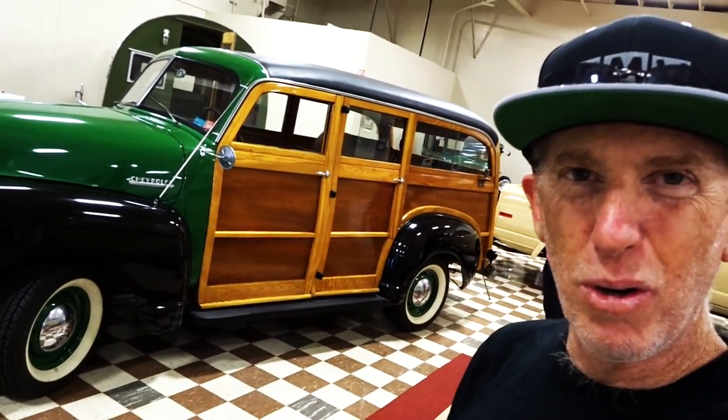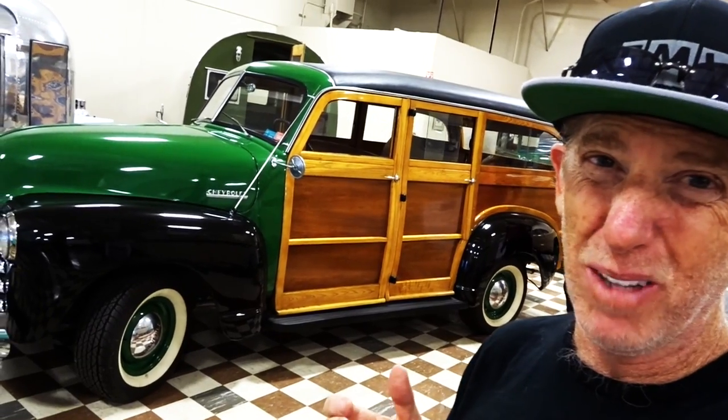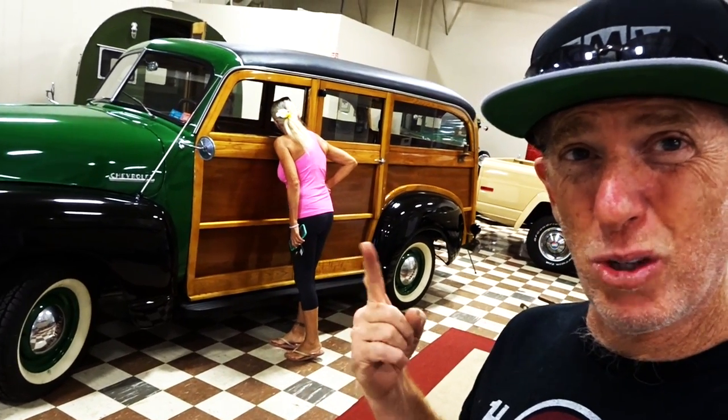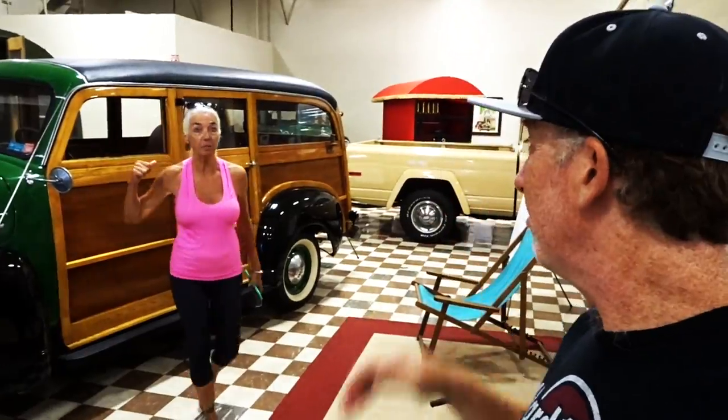A factory built Suburban. It is literally flawless. It's a gorgeous car. It's owned by a little old lady up in Santa Barbara, somewhere around there. And right now it's just kind of hanging out with Kathie, the girl in the pink. Looks good with my surfboard in it.